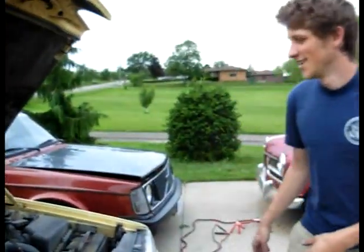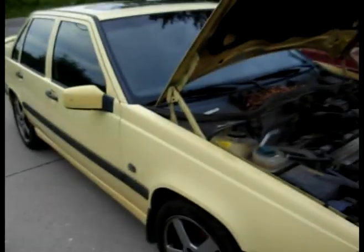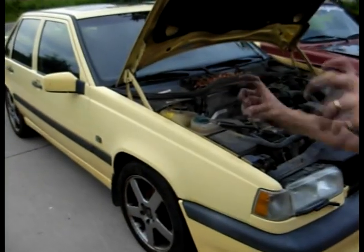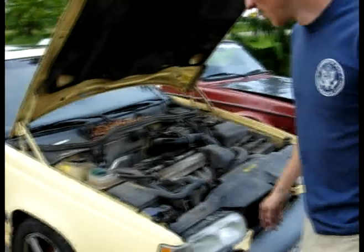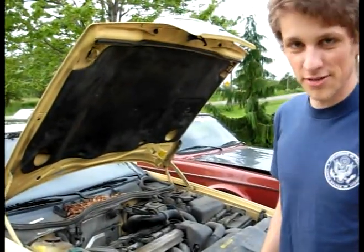This is John here, just taking a look at my brand new 850 T5R in blazing yellow. Picked it up for 500 bones because it had a seized engine. Everything else is mint, perfect. So we tried to get it running and it was kind of seized, the starter wouldn't turn it.